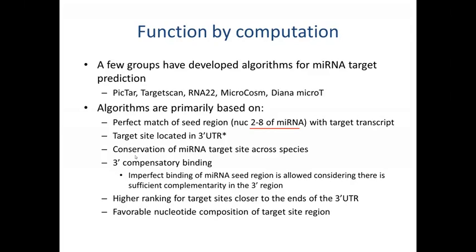across species, and that there can be 3' compensatory binding, where imperfect binding of a seed region is allowed considering there is sufficient complementarity in the 3' region. There's also a higher ranking for target sites closer to the ends of the 3' UTR, and favorable nucleotide composition of target sites are sometimes included in the above algorithms.